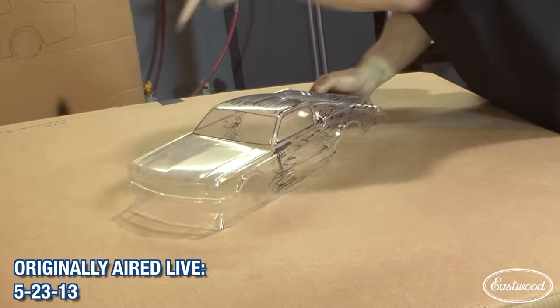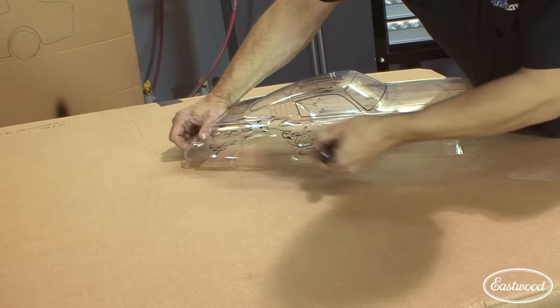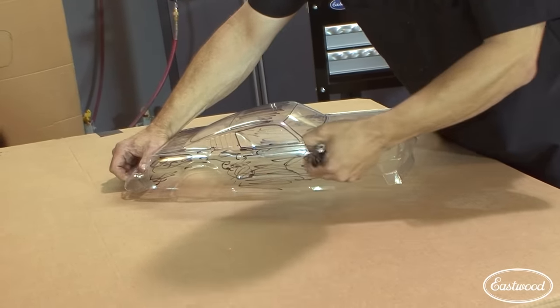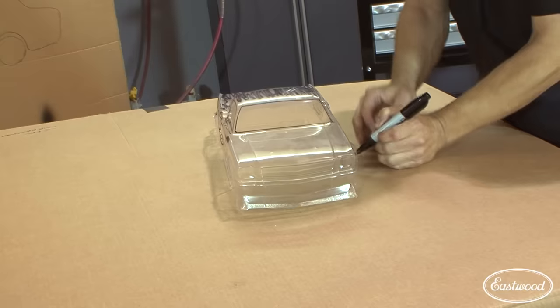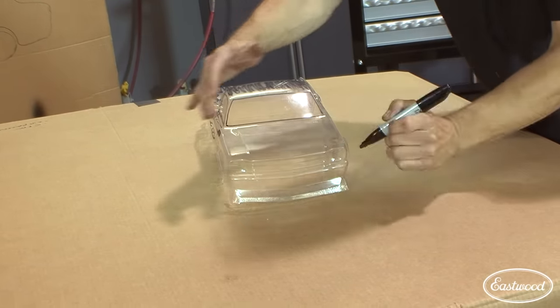Then I leapfrog over to the other side. Hope you're getting the picture. And we paint our way up this door again, past our panel gap. So now what we've got is what's called the doghouse. It's the front end of the car. This edge is still wet because I was over there less than a minute ago, but it's dry enough now to pick up the wet edge and I work my way forward.